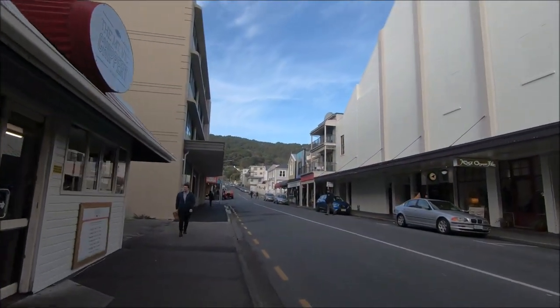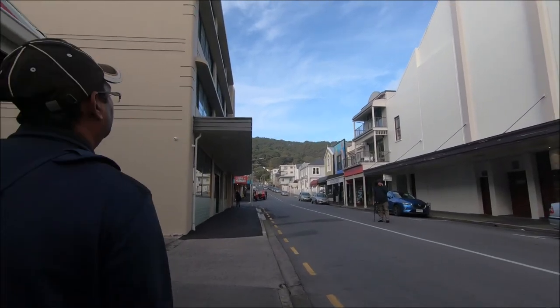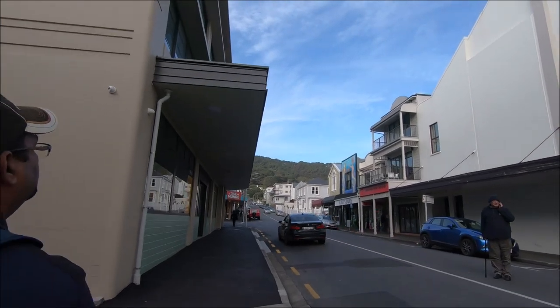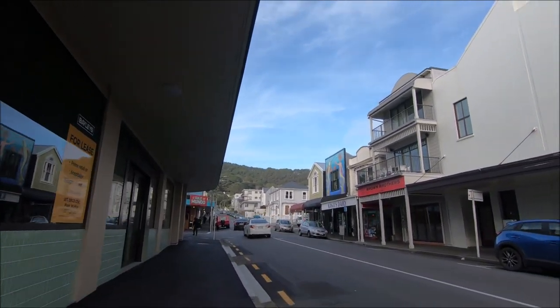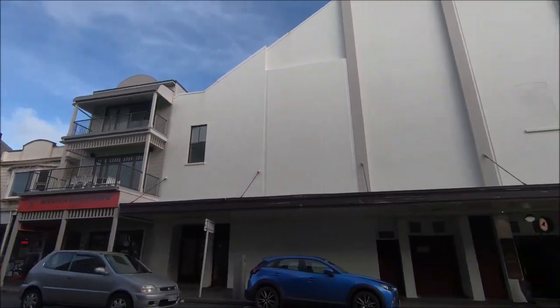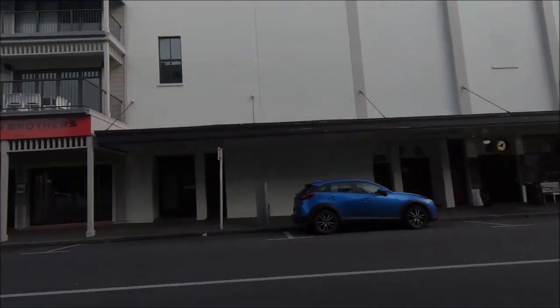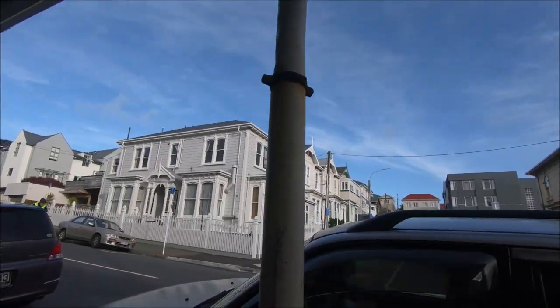Okay guys, we have to go all the way up to that mountain. You see, that's Mount Victoria in Wellington. We have to go all the way up to that mountain. Very old buildings. So cool.